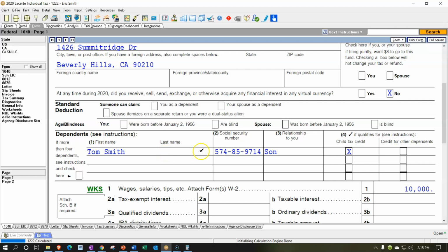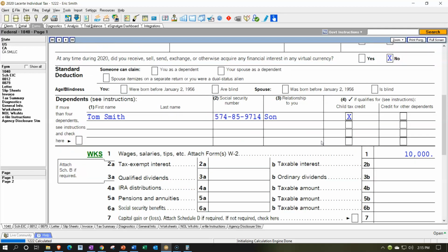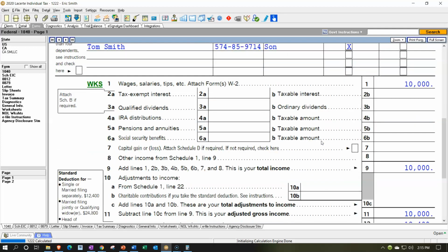That's a fake name, fake social security number that qualifies for the child tax credit because they're under, for one of the requirements, under 17. That also means that they're a qualified child for the earned income credit or the recovery rebate credit. So that means we should have got another $500 for the first round and $600 for the second round. And we're saying here that we didn't get it. And so let's see what the impact is.